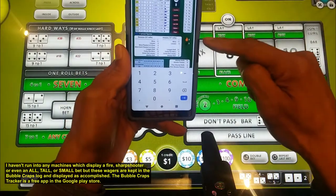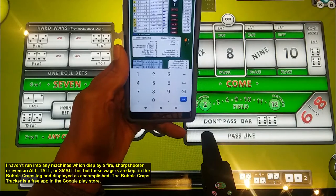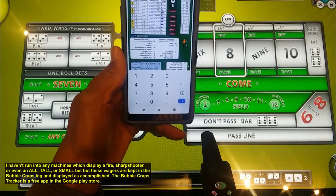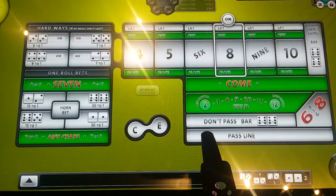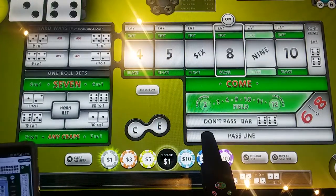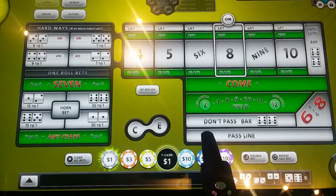We're looking at a 2-point fireman going so far and a 3-point sharpshooter. Don't see too many of those on this machine. There's our 9. Where are we in this? This shooter's had a good hand. It says it's been about 17 rolls for this shooter.